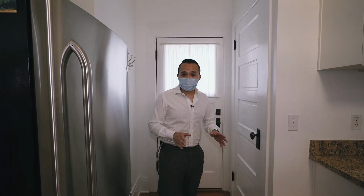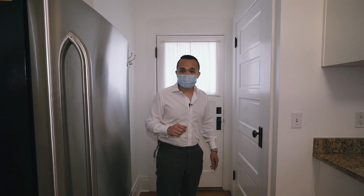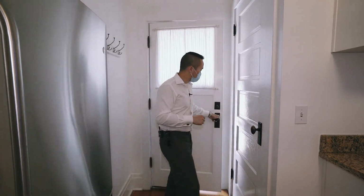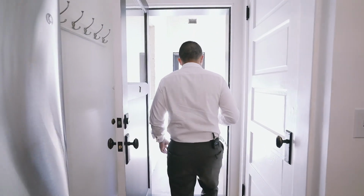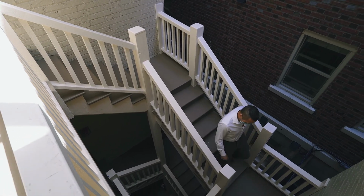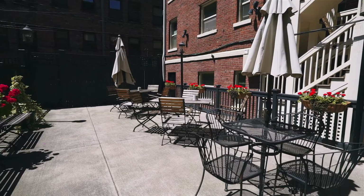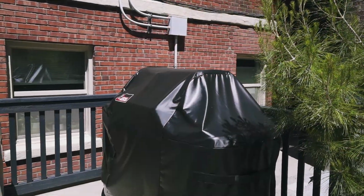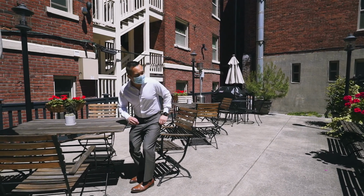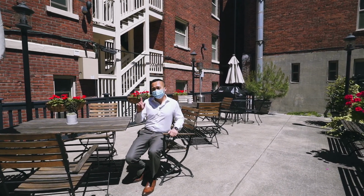I'm going to take you back to the quiet tree-lined street in front, but we're going to go through the shared courtyard patio. The courtyard barbecue patio is central to your secured parking, to your bike parking, and to your storage unit.